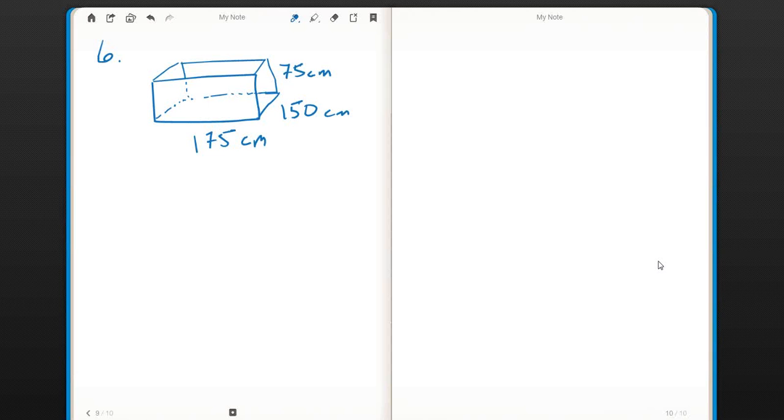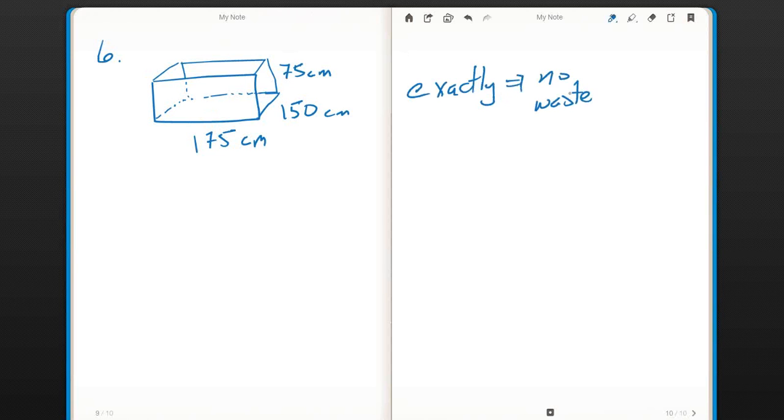But what we're trying to do is to cut the cubes to be the greatest possible size, as big as possible. You say, well, how about I cut it 75 by 75 by 75? Well, that's good, except it has the word exactly. We want to cut it exactly into a number of cubes, which means no waste. Mathematicians are extremely particular about words. So the word exactly is how you know that there's going to be no waste. You're not going to just cut one big thing and be done with it.